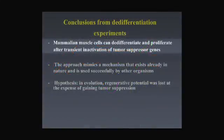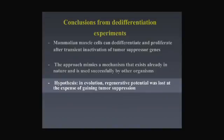So mammalian muscle cells can de-differentiate, go backwards, and proliferate. And the approach mimics a mechanism that already exists in nature. We're really just trying to see if we can induce our tissues to behave like our other vertebrate counterparts can. And it suggests really that in evolution, we lost some regenerative potential at the expense of gaining tumor suppression. And our focus of what we do is to ask whether we can approach regeneration the way these organisms do.